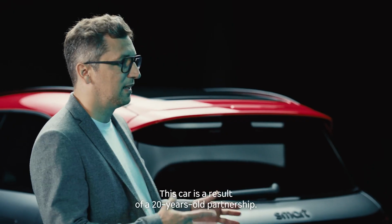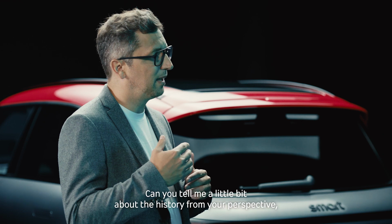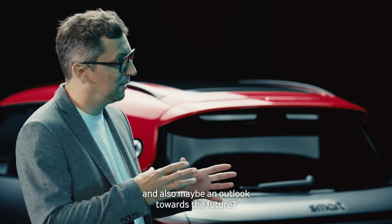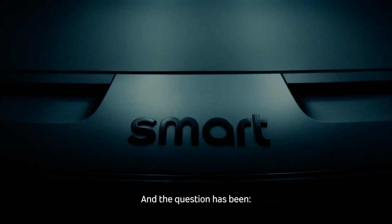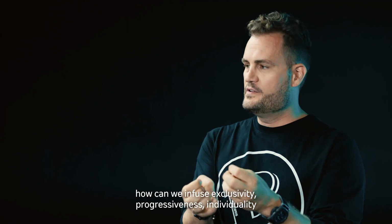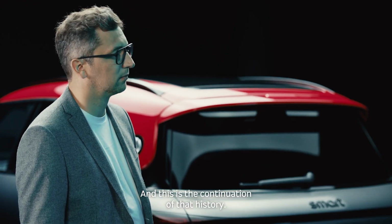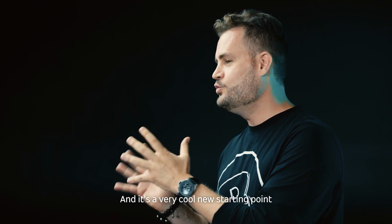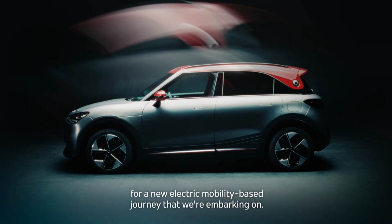This car is a result of a 20 year old partnership. Absolutely. Can you tell me a little bit about the history from your perspective and also maybe an outlook towards the future? BRABUS and Smart have a long history together. And the question has been, how can we infuse exclusivity, progressiveness, individuality into the product? And this is the continuation of that history, and it's a very, very cool new starting point for a new electric mobility-based journey that we're embarking on.